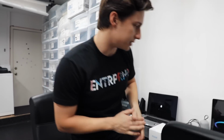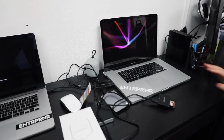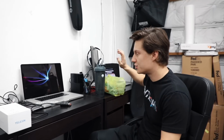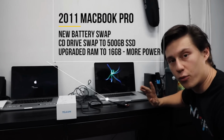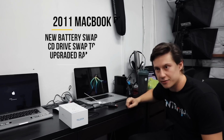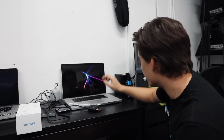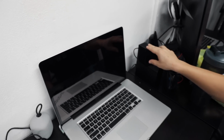Next up is the 17-inch MacBook Pro from 2011 actually. So this is almost a decade old, but it runs even faster than my newer 15-inch or Andres' newer 13-inch. And what we did with this is we swapped out the battery, we swapped out the CD-ROM for more RAM and a better graphics card, and what was the last thing? Oh, and an SSD drive. So we have a lot of storage in here, and we have even more storage right here. This is our 8TB tower. This is where we store all our content, as well as the Drive and Dropbox and all those online platforms. So this is where we do all the editing.